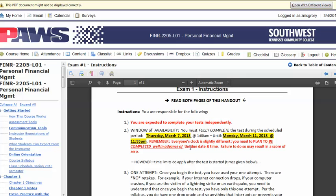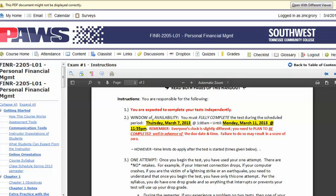Complete it independently. In terms of the window of availability, I've already shown you that that window is going to open Thursday, March the 7th, and it will close Monday, March the 11th. Now, you do not have this full time to take the exam. It means that sometime from Thursday to Monday, you need to log in and complete the test, okay?